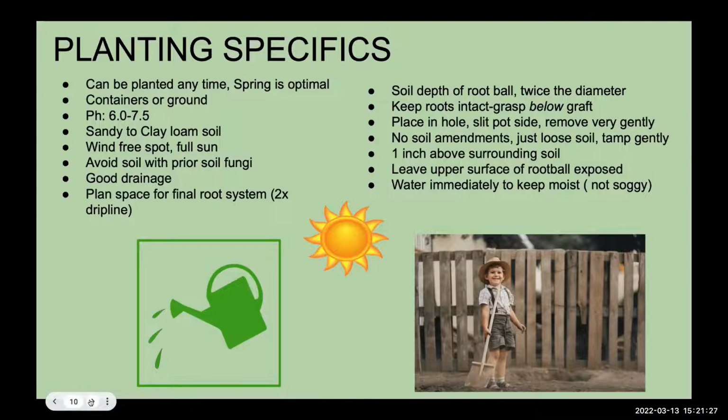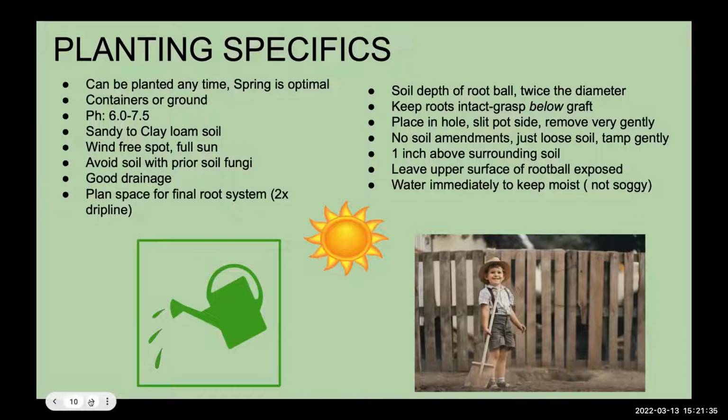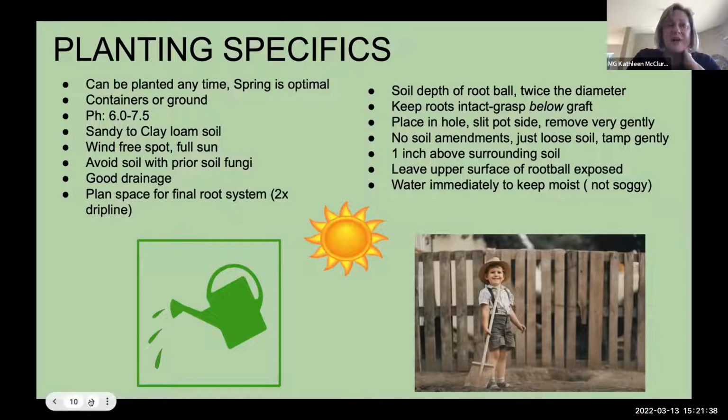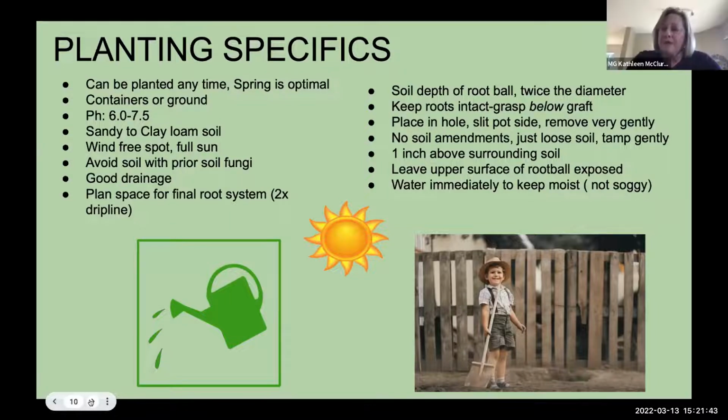Another one is, of course, you can plant them in a container or in the ground. Some of the small varieties of the little mandarins are wonderful in pots. They like a normal pH, 6 to 7.5, sandy to clay soil, a wind-free spot, and full sun. Avoid prior soil fungus. If you have a place where you know you've had some diseased plants, it's not a good place to put a citrus, because even though those rootstocks may have been developed to be resistant to fungi, there may still be residual things in your soil that could be damaging to the tree. And again, plan for that big, wide root space, double the drip line.